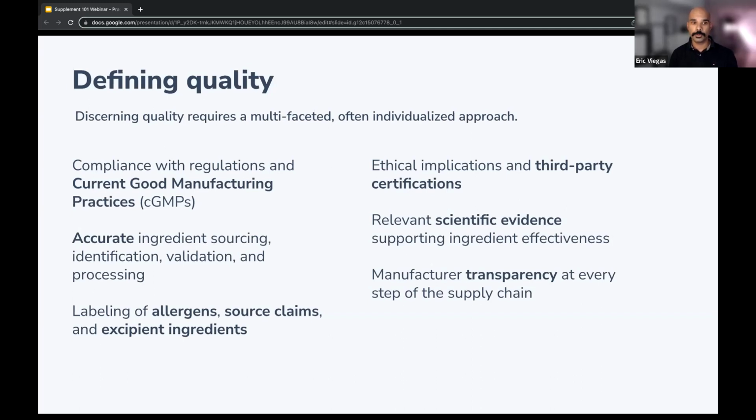So I mentioned third-party certifications. There are a ton of third-party organizations out there. Thankfully, in the Fullscript app, you can actually filter by third-party organizations. So I would encourage you to take a look at some of those organizations. You'll find one that aligns with your values and goals. And it's one of my goals actually to publish a third-party certification guide for all of you. So stay tuned for that. That's a resource that we're working on. Additionally, relevant scientific evidence supporting the ingredient effectiveness, absolutely, that's paramount, and manufacturer transparency at every step of the supply chain.